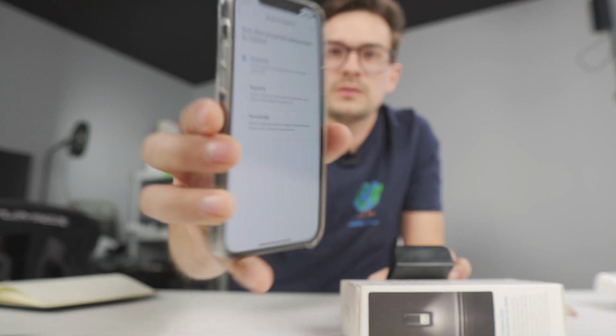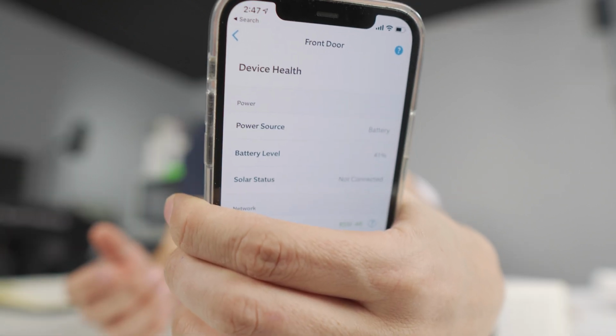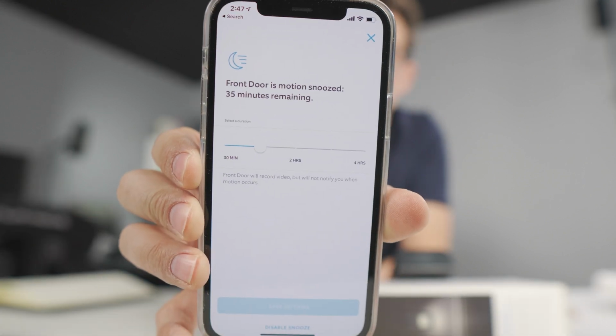And then I've also got the advanced settings for motion schedules, all the time, motion frequency, frequently. I don't really mind charging the battery every now and then, so it doesn't really bother me. Device health, that's nice. You've got your status, so right now I can see that it's at 41%. And that seems to last a really long time in the cold in Toronto, so very stoked on that. What are the cool things? Motion snooze.